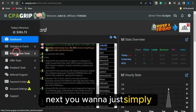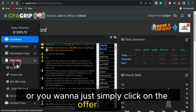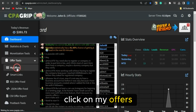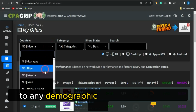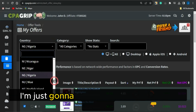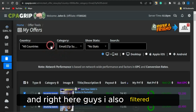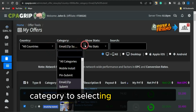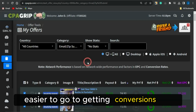Next, you want to come to the monetization tools, or simply click on the offer tools, and click on my offers. And right here, you can filter your offers to any demographic of your choice. But here, I'm just going to filter this to all countries. I also filtered the category to email and zip submit offers because they are quite easier to get conversions for.